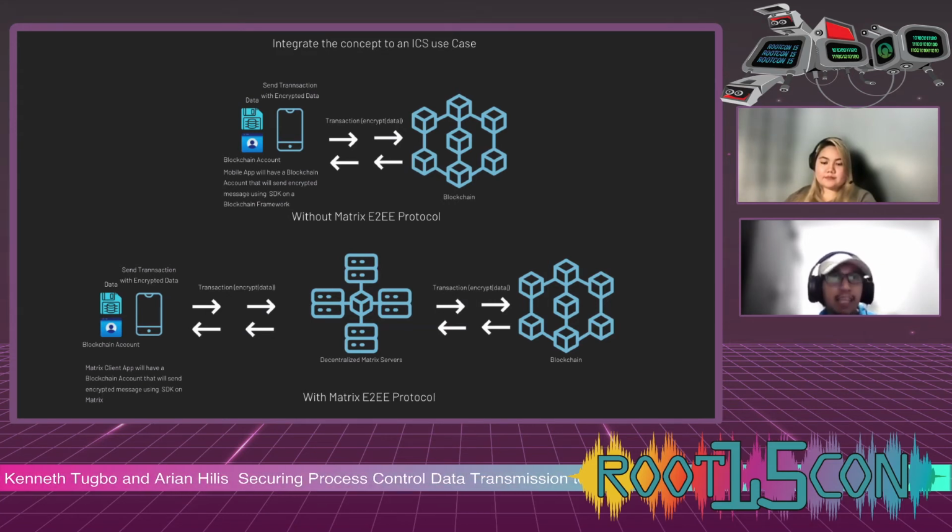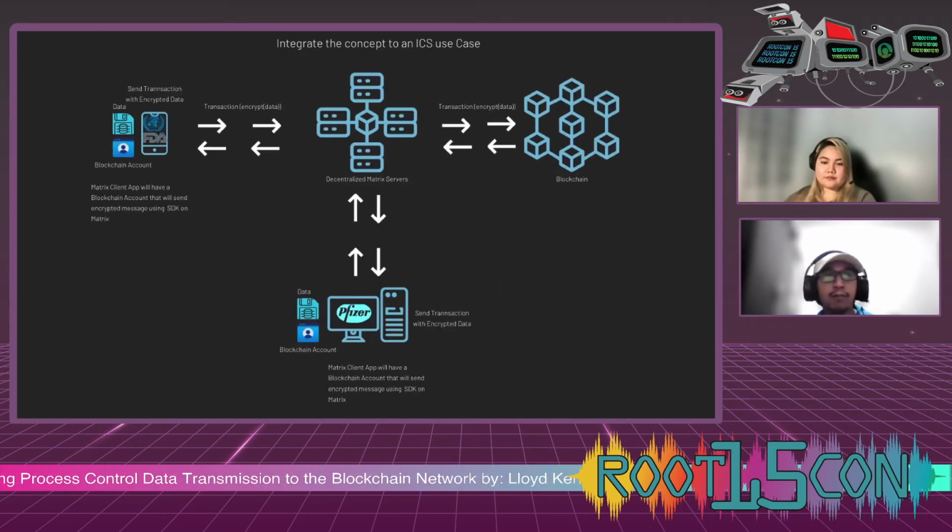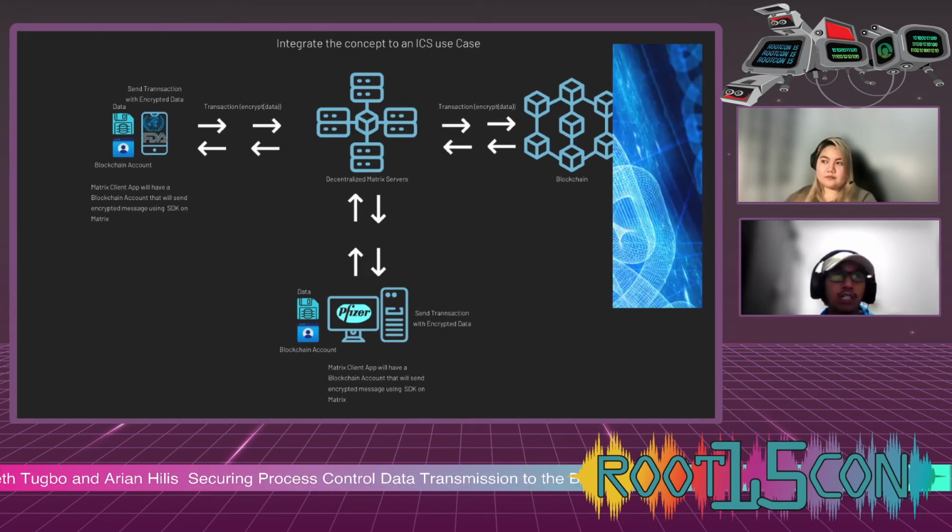So that Matrix server will send the data to the blockchain network. So technically, that's the whole concept. In our example use case a while ago, we talked about the pharmaceutical industry, right? As you can see here, Matrix will be helpful in doing end-to-end encryption across its clients in the blockchain. This can be private, public, or a hybrid setup, depending on the requirement of the manufacturing plant, the World Health Organization, or the Food and Drug Administration (FDA) as well.